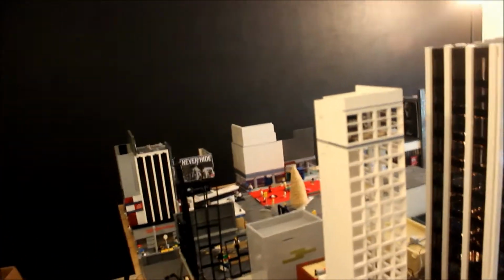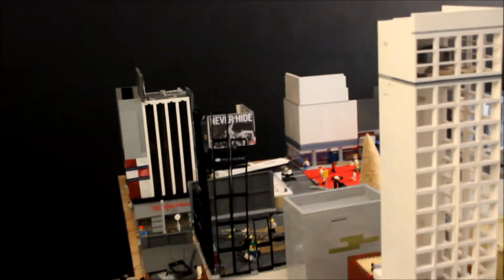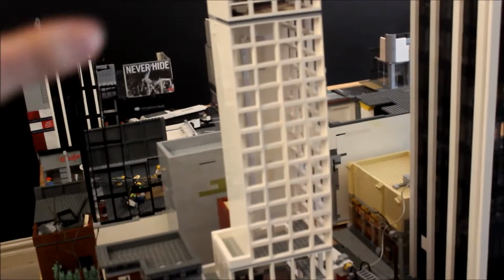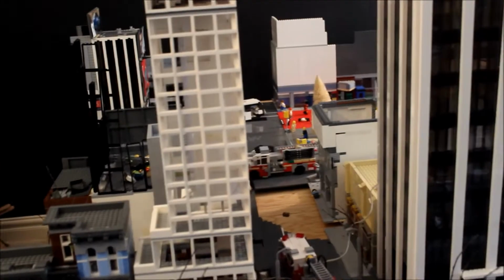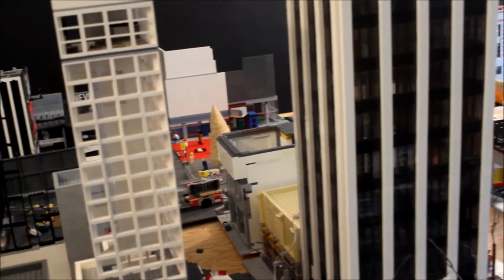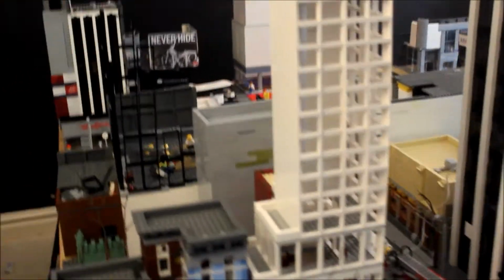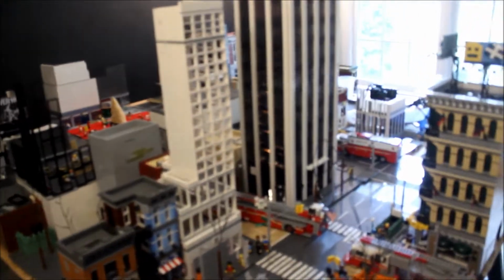Hopefully I'll place an order today for a ton of these 1x2x5s and trans tinted pieces. So that will be very tall, based on the Condé Nast building in New York City. And that will block off a lot of the view of Times Square from this angle of the city, so that it won't be such a harsh change from, you know, quiet to like incredibly busy, because I don't really have enough minifigures for that.